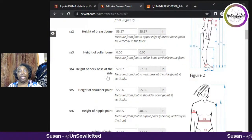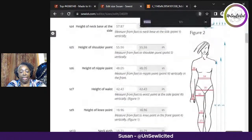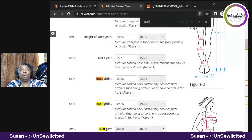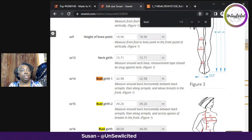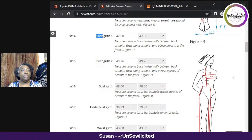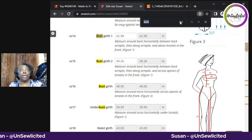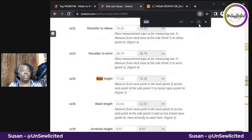But here, if she had a problem with her bust point, I'm going to do this quickly because I want to end pretty quickly tonight. I don't think it says bust point. It's going to say bust. Let me find the bust measurement. There's bust girth, bust girth two, under bust, bust height.